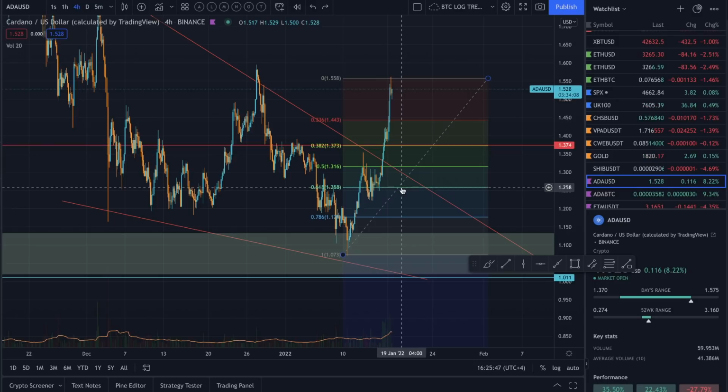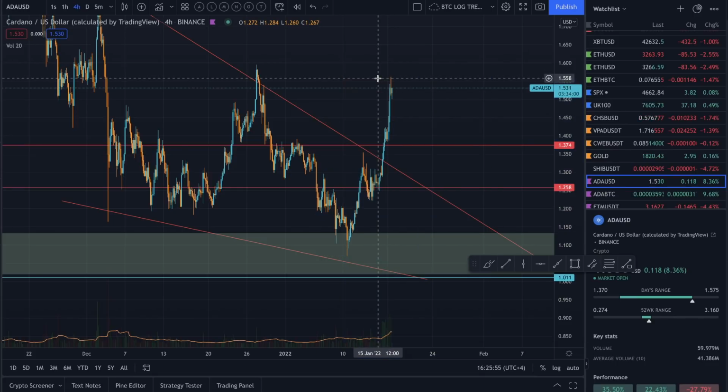The $1.25 area, this is the wet dream. Honestly, I don't think we're going to get this, but the 382 level and 618 level, as you may or may not know already, are mirrors of each other. One take away 0.382 equals 0.618, and one take away 0.618 equals 0.382.